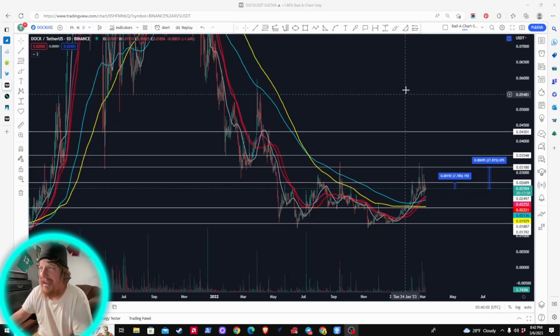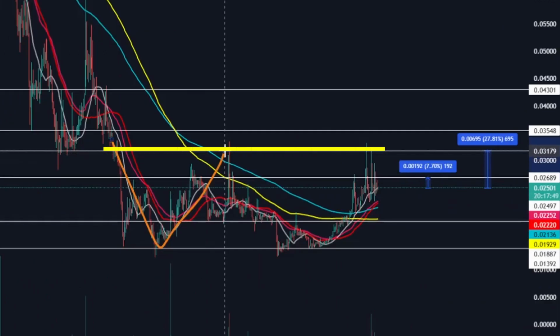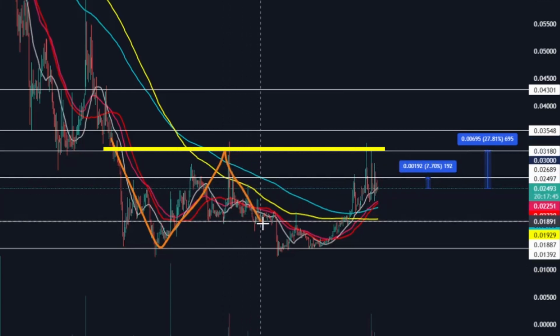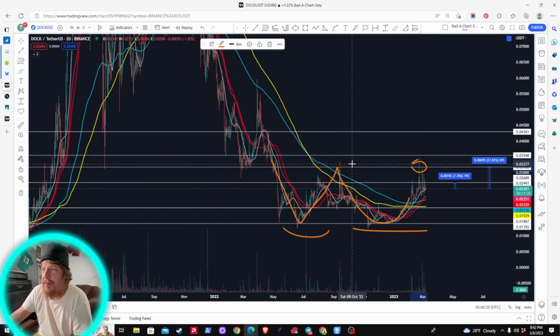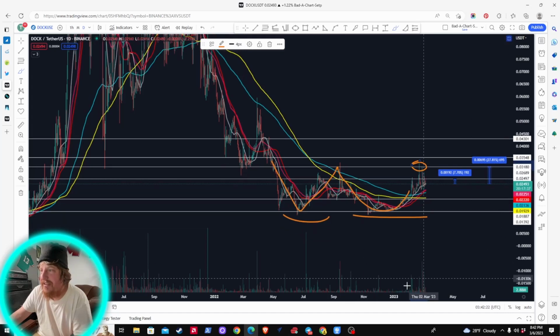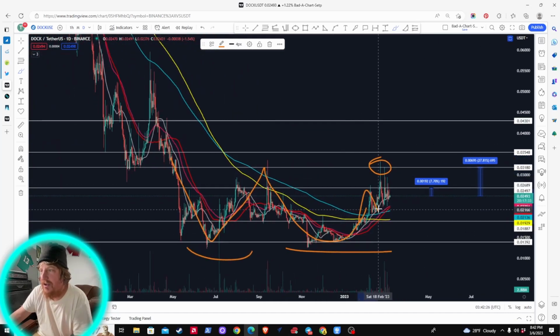And what do I mean by neckline? Well, the neckline is basically the area where, after it broke down and created the first bottom, it pumped to. That would be this wick up here at the underside of 32 cents before it ultimately came down and created the second bottom. It already went up to that area once. But that being said, you can see the coin is still keeping a higher low structure. Now this was a lower high, but it's still putting in higher lows.